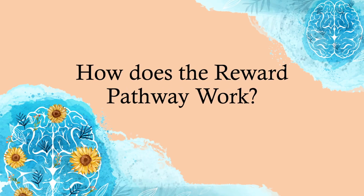Meanwhile, the mesocortical pathway consists of axons from the VTA neurons projecting into the prefrontal cortex. This adds a complex dimension to the system, as the prefrontal cortex is associated with decision-making and planning. This pathway is believed to link the feelings and emotions experienced with the original stimulus, which aids in remembering specific cues for future reference. So, how does the reward pathway work?